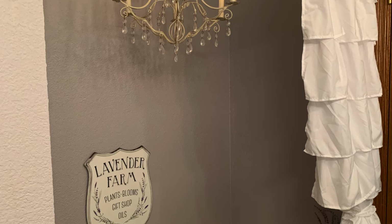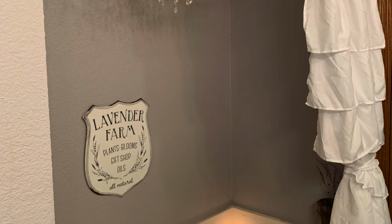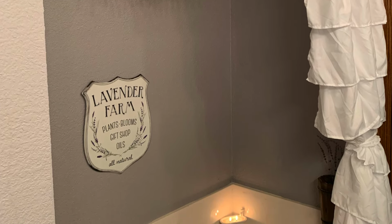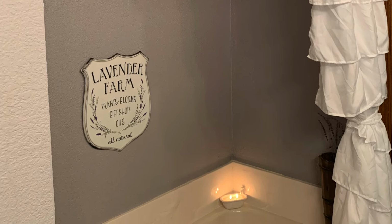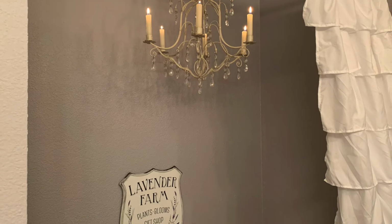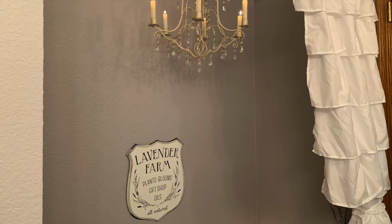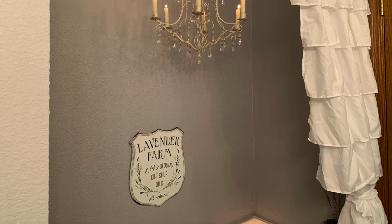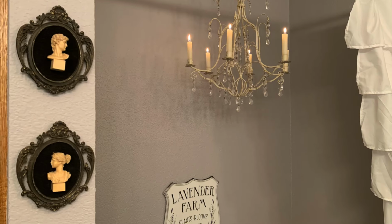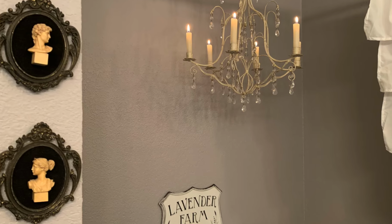It's actually in the corner on the other side of the bathroom. I wanted to clarify that. So we do actually have a shower in here as well, but just not in this bathtub area. Since there is no shower right here, I just pulled the shower curtain back to one side with a ribbon, and I think it looks nice so that you can also see the chandelier and the other decor items that I have hung in this area.